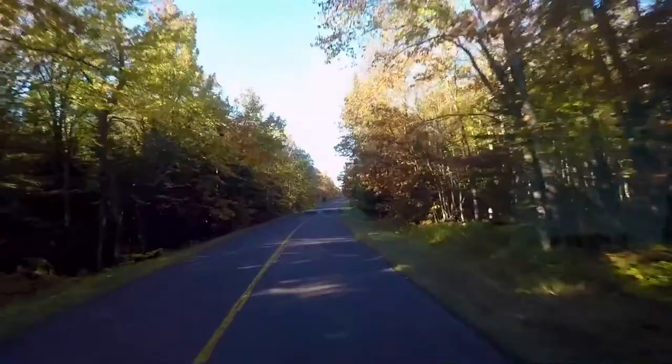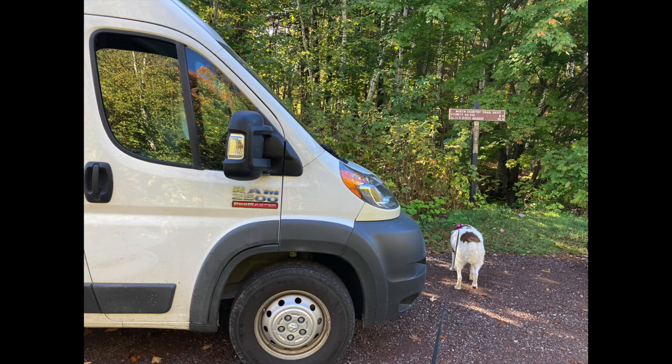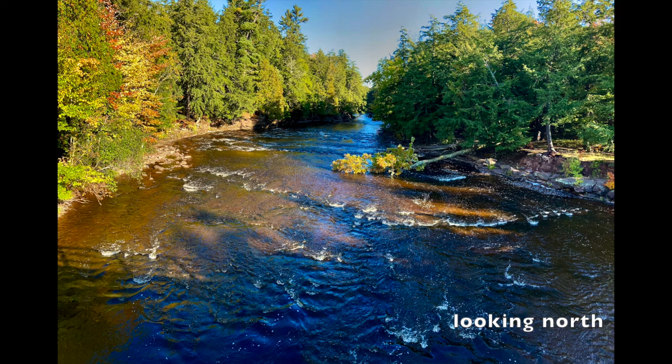From the visitor center, we took South Boundary Road around to the west side of the park. There is a nice pull-off at the Presque Isle River so you can take pictures and enjoy this amazing view. This is also the south end of the Presque Isle River Trail and where you cross and turn north back to the parking lot.